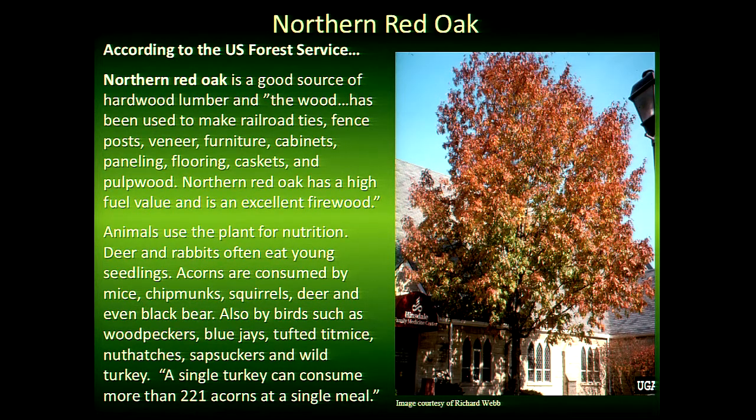So just a little bit about northern red oak. I know I'm preaching to the choir here about how important it is, but we use red oak for a lot of things, right? So lumber, furniture, cabinets, paneling, flooring, caskets, unfortunately. And it's got a very high value for excellent firewood, and as well as for the environment, right?